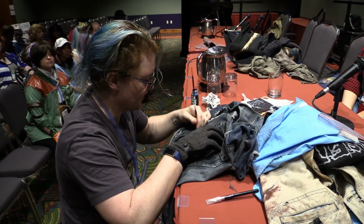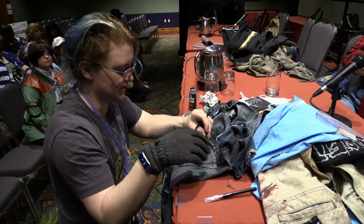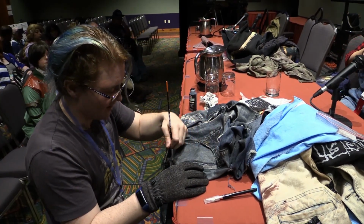See, all I'm doing right now is just dirtying around the pocket area, because that's going to get a lot of wear. And this pocket has actually been reused a lot, so you can kind of see it's actually still worn.